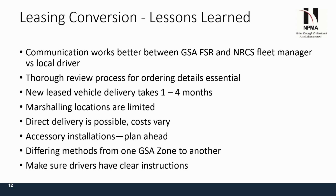or the local offices to be the points of contact, at least in the ordering phase for the vehicle, because the local offices didn't necessarily have authority to make decisions on what types of vehicles to order and what options to get. So they may have had significant input to that decision, but what we found is that if they don't have authority to make the final decision, it can cause some disconnects, because they could tell an FSR they want something or prefer something, and the FSR could start acting on that information, but only to find out that at higher headquarters in the NRCS, that wasn't really necessary.